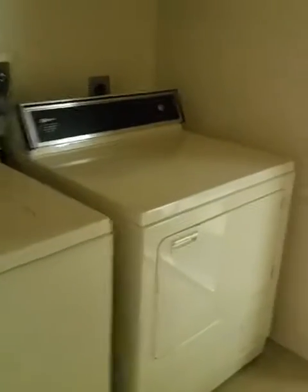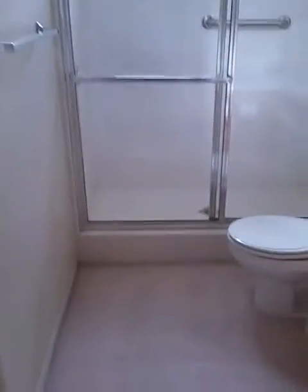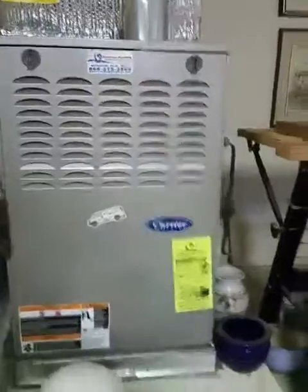Washer, dryer, I'm assuming those stay with the place, but that's not always the case. If they stay here, great. If they go, no big deal, but we would write it in the contract, okay? I'm just going to pop out here to the garage. The furnace has been updated, so it's not an original furnace.